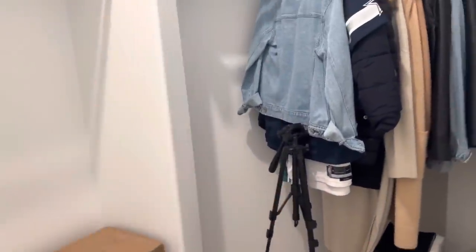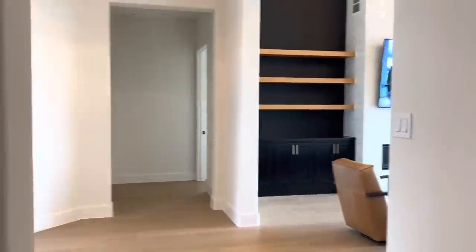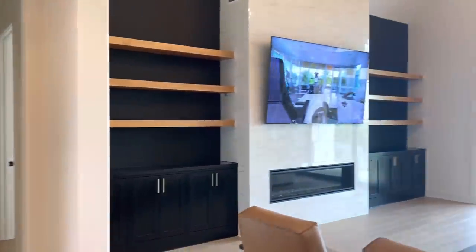Closet, it's just a closet. Nothing to see here. It's a really big closet. We're already putting junk in here. Okay. And coming away from there, we're going back down this hallway. Living room again. So I'll take you over to the master bedroom.